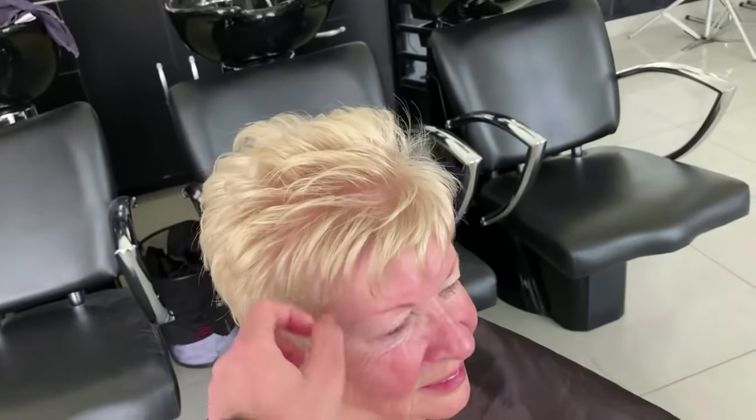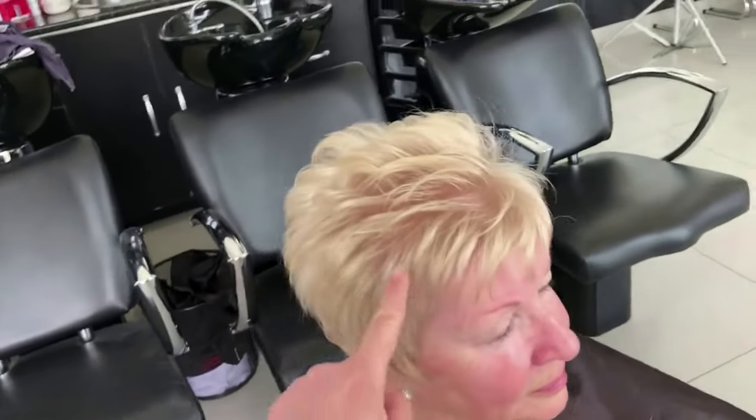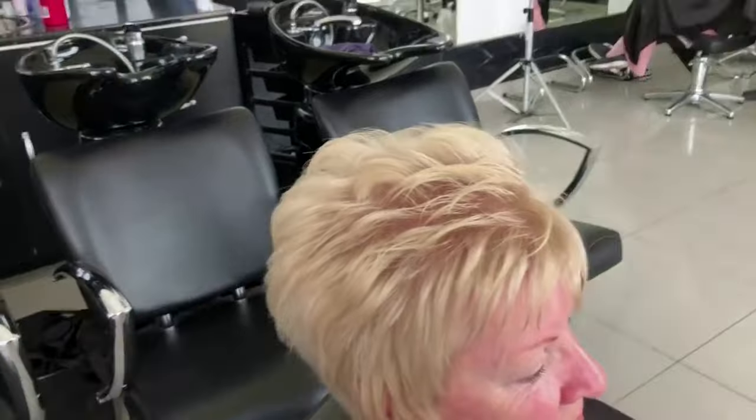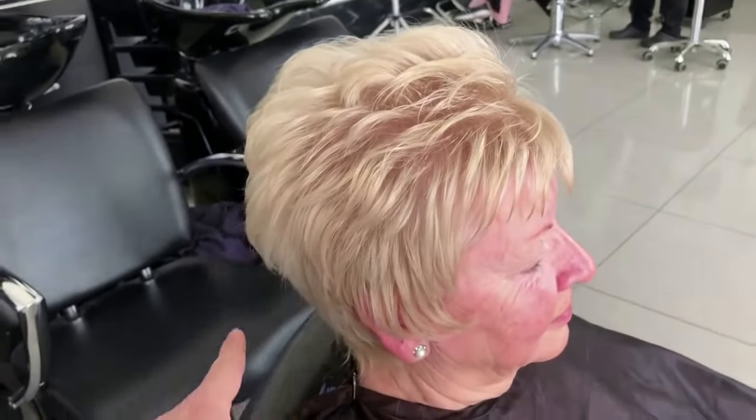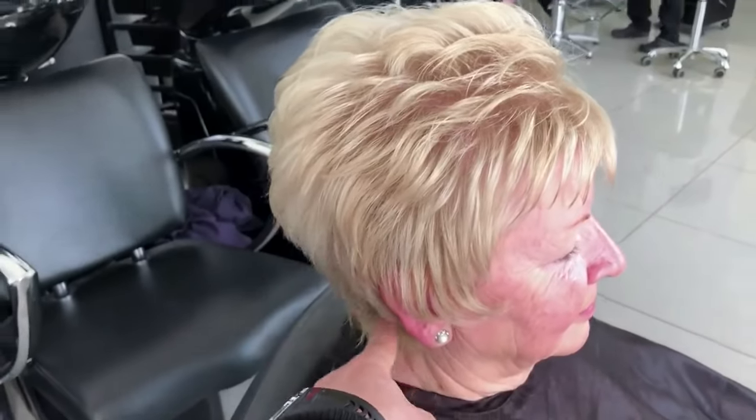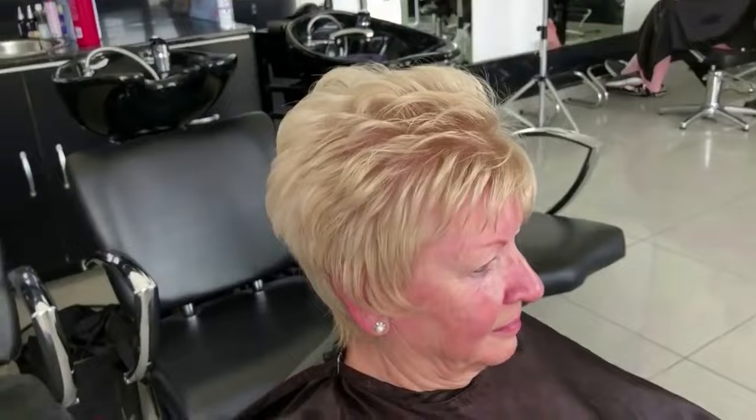Bye. So we are back with Marlene from Ireland. As you see, we just finished her hairstyle. I did a haircut and a beautiful blow dry for her. It's beautiful, with maximum volume here. This hair was very short, so we left it as long as we can. We can layer a little bit here at the bottom to make her more attractive. I really like her style.